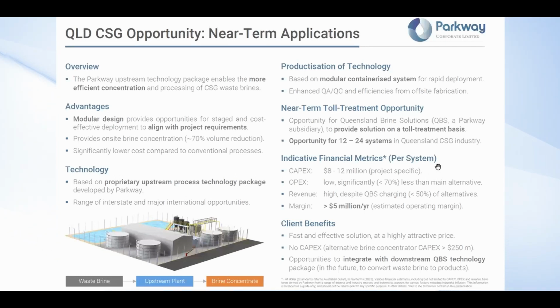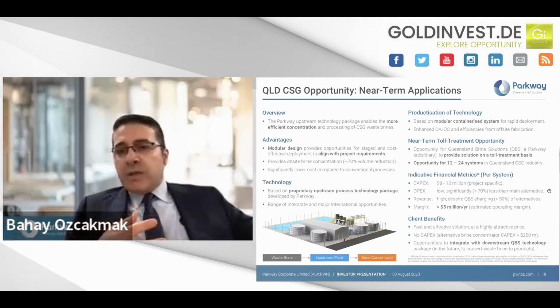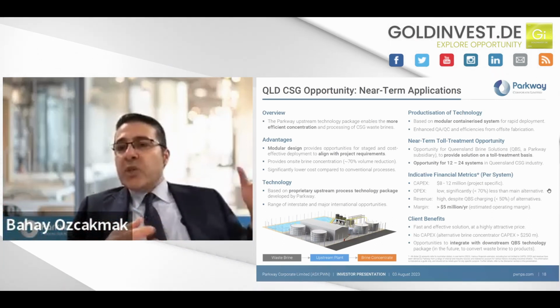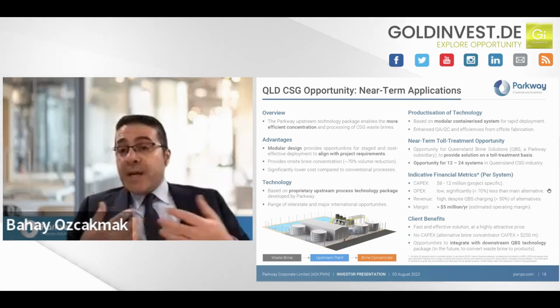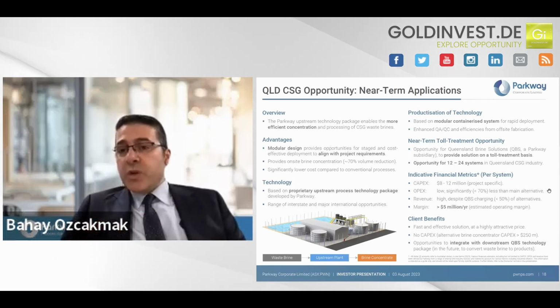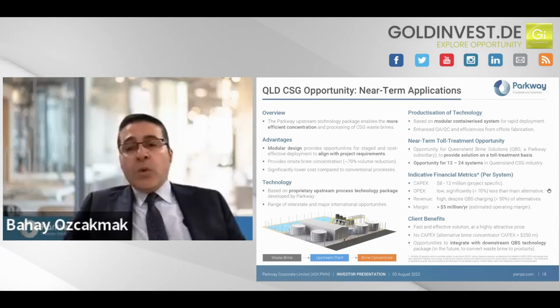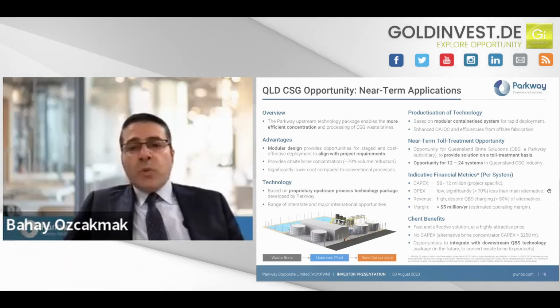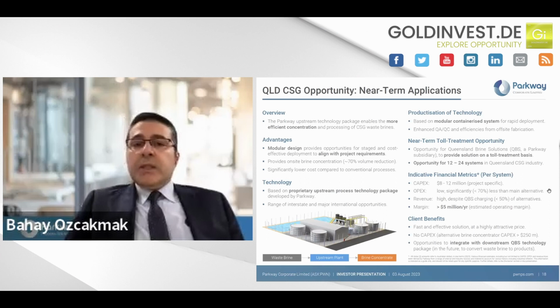For commercial reasons, we haven't provided the OpEx, but one reference would be this. If the client had a brine concentrator that cost them nothing, they just found one behind the shed somewhere, it would cost them more to operate that plant than what we're saying they need to pay us to provide the same concentration service. So it's a bit of a no-brainer for them. Don't worry about the CapEx, pay less OpEx, and we'll come along and toll treat this brine for you. We'll concentrate it, you'll have smaller brine ponds. That's a great solution for the client.